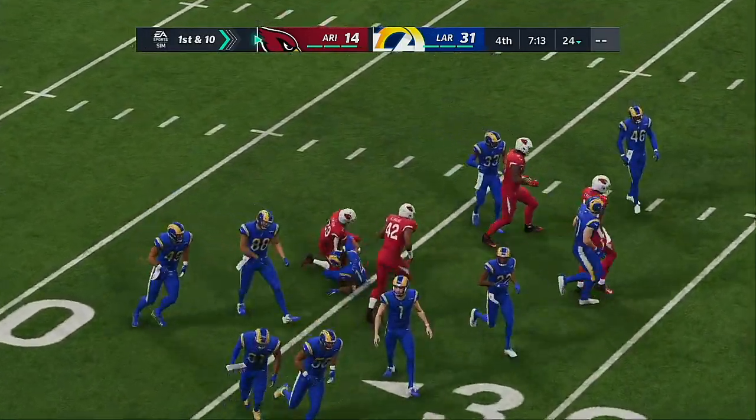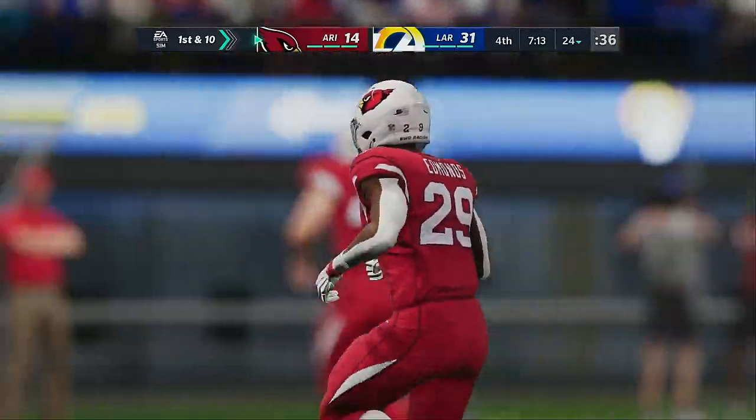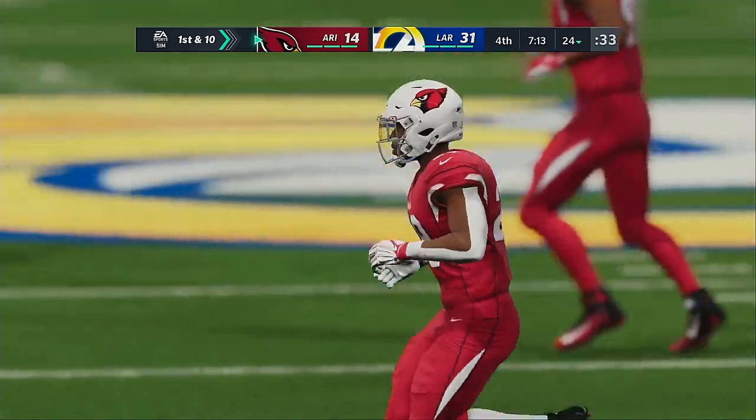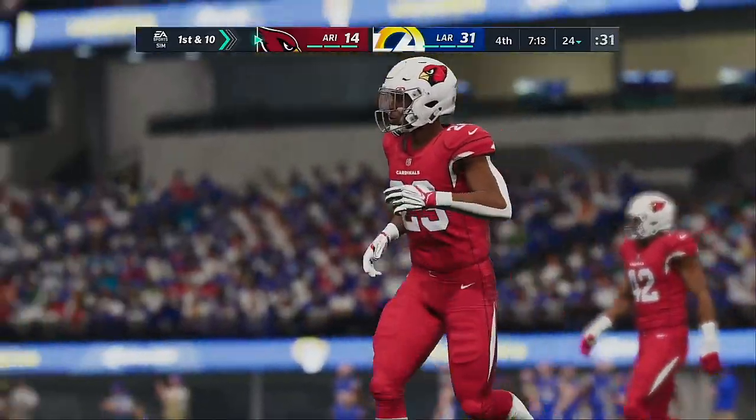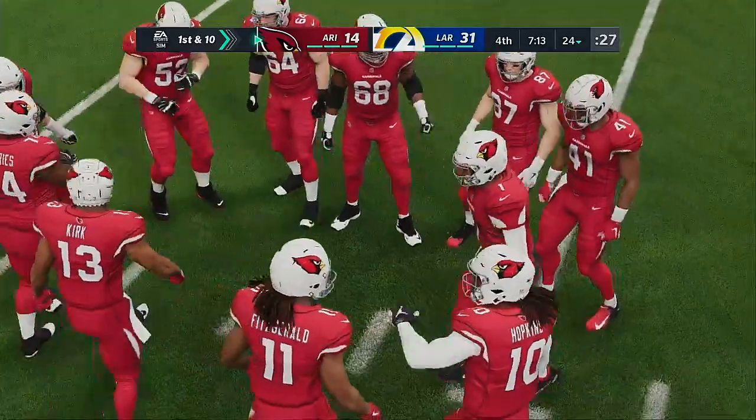To the 25. Here's the Arizona offense now as they get set to take over. And the complexion of this one has really changed a fair amount. That last field goal makes it a three-score game, so they need points in a hurry with time dwindling in the fourth quarter.